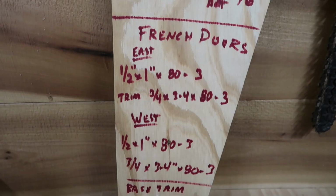I've got my cut list. We're going to go up to the mill shop. We're going to have to cut it to length. Then we're going to have to run it through the table saw. And then we're going to have to run it through the planer. We're going to have a ton of shavings from that planer work.